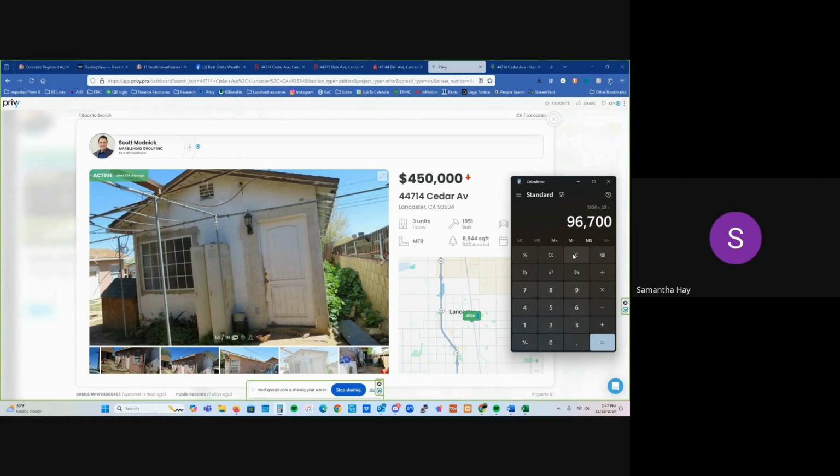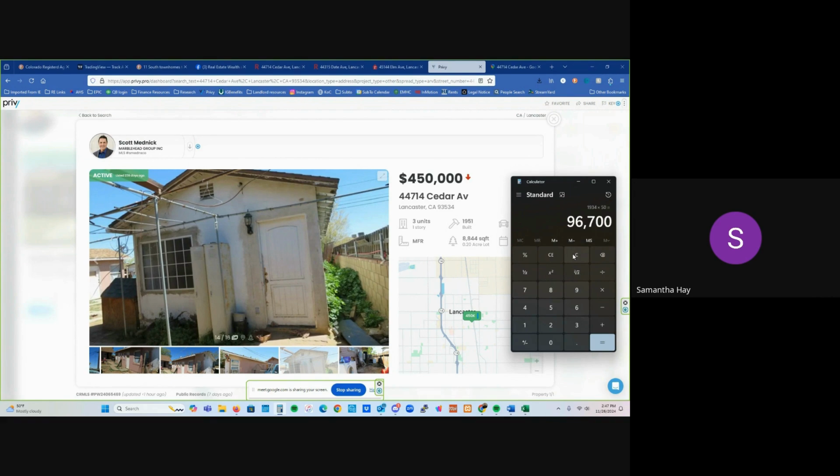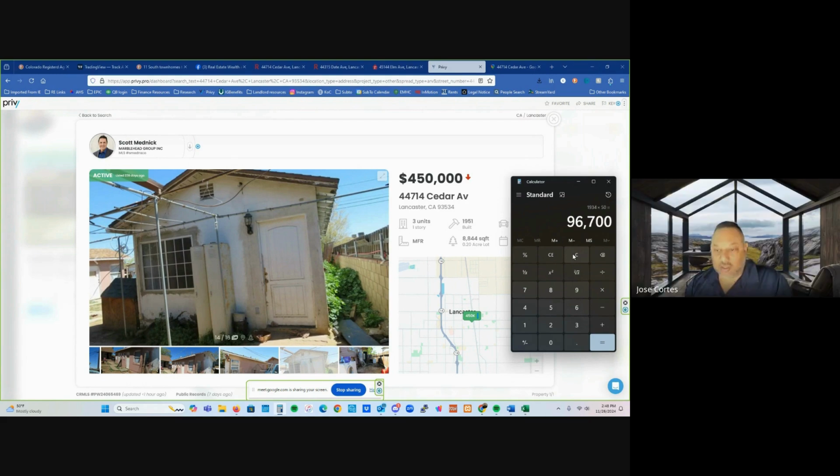Yeah, and that service is not cheap. You know what I mean? I've never dealt with that before, but I imagine it's not cheap. Being around mold is a health risk, so you want to be compensated for it. Yeah, exactly.